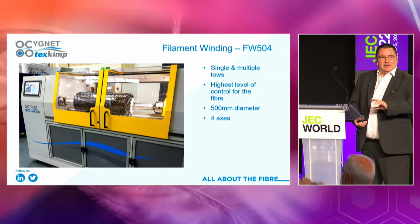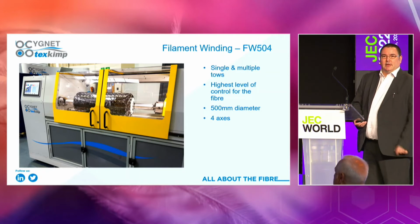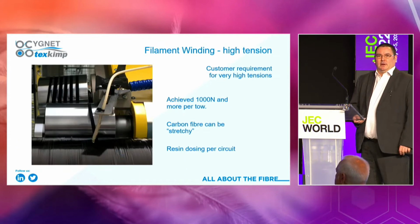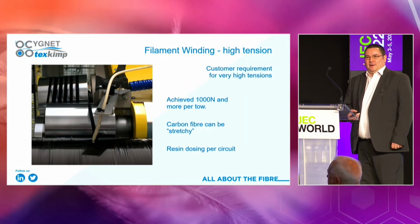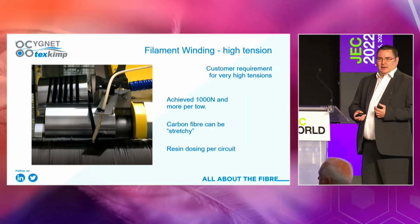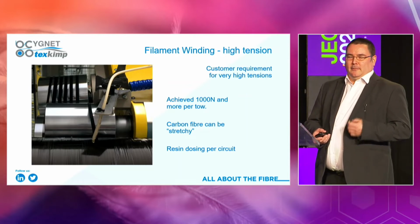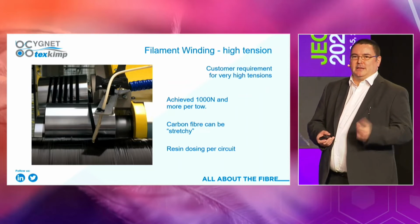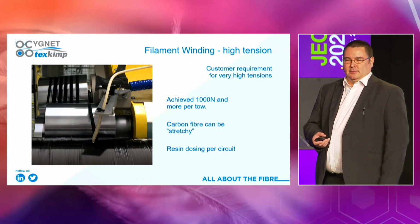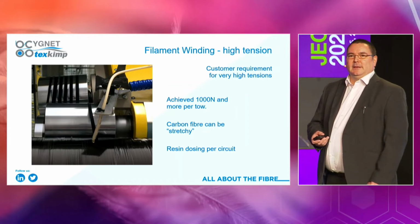The other point to add here is I mentioned earlier about what you would do if you were a customer with a particular interest in something that was a little bit different. That brings me nicely on to our high tension filament winder, which was an aside. Somebody came to us and said they would like to wind a part with very high tension. So we developed a machine for them that winds a part at very high tension, at up to 1,000 newtons per toe. Obviously, that depends on the toe count.